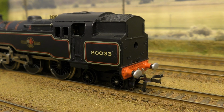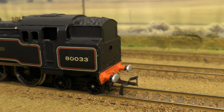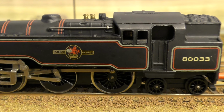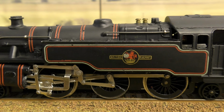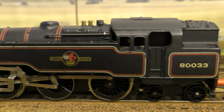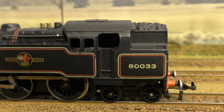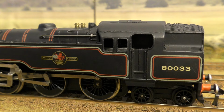So if you see these Hornby Dublo ones with this hole in the back, that's what it is. The actual mechanism in there, I don't think is in this one. It was probably built after the decision to discard it. So that's something to note on them. And of course, it's got the characteristic Hornby Dublo couplings. It runs very well, and yeah, I consider myself quite lucky to get that one.